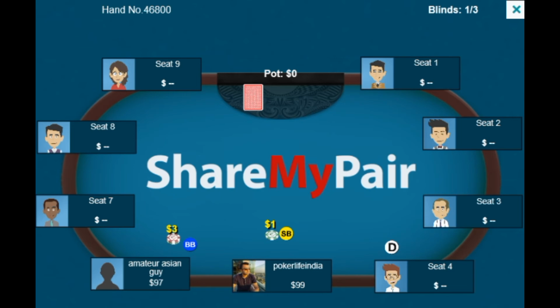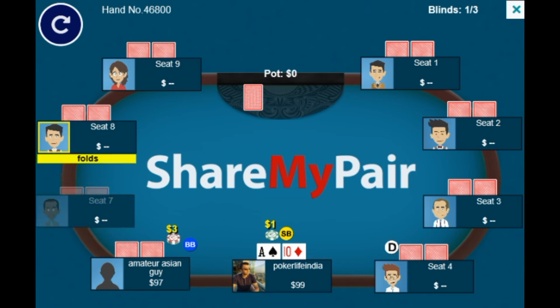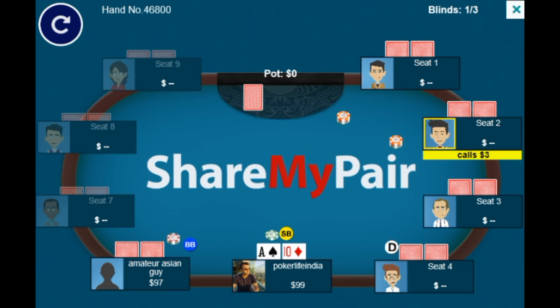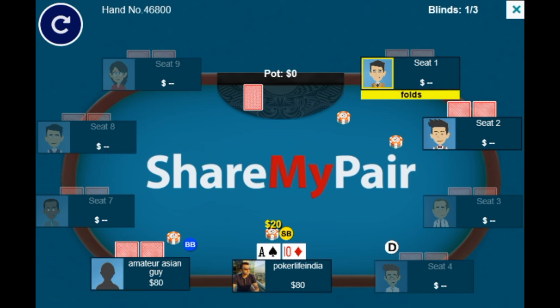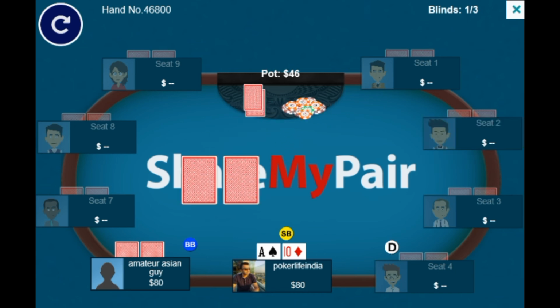So the second hand is also about the same guy, fortunately. This time we are in the small blind position. He's in the big blind position with ace 10 offsuit. Again, in this position, we get a couple of limpers, and obviously we can't have limpers without punishing them. Punish them indeed, and we get just the one caller, the same guy who likes to play back against me.